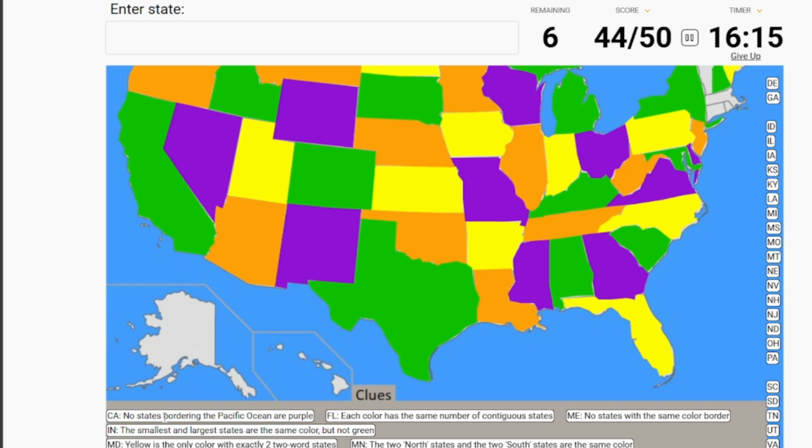Wait, no states bordering the Pacific Ocean are purple. So Rhode Island and Alaska are the same color, so Alaska and Rhode Island cannot be green or purple. So let's say they're yellow. You're purple. What if these guys are orange? You be yellow, and you're still purple. There's a 50-50 chance. Let's just go.